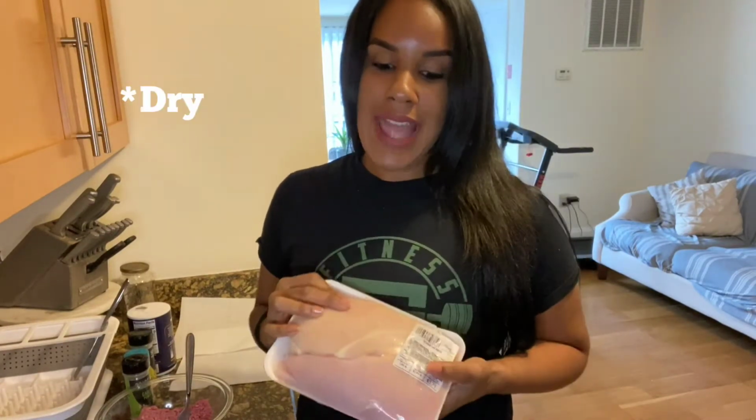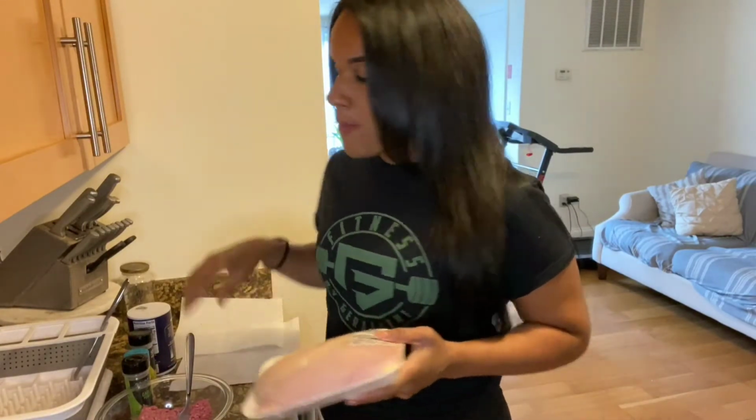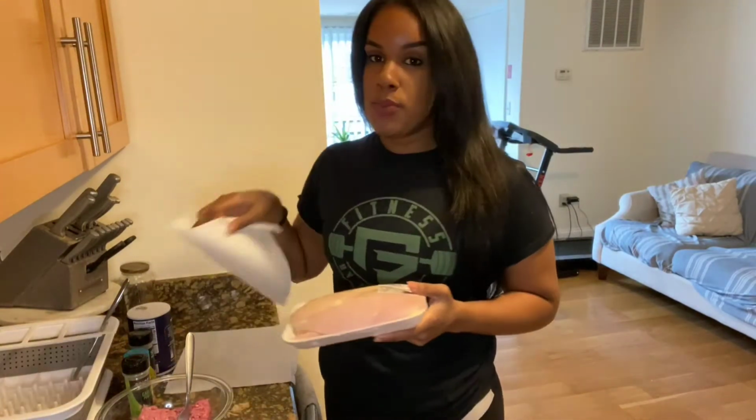Also, pro tip, for the chicken, I always use paper towel and wrap it up to absorb all the water, because if you leave all the water inside, eventually the water's gonna come out and you're gonna start boiling the chicken and it's gonna taste hard, and you don't want that. So before I season it or anything, I put it in between 2 paper towels and let it absorb all the water out, so it doesn't have any water inside.